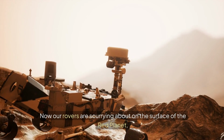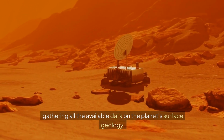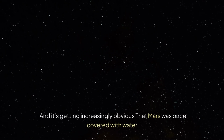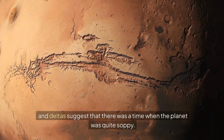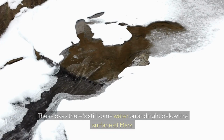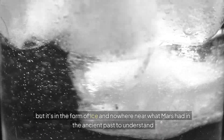Now our rovers are scurrying about on the surface of the red planet, gathering all the available data on the planet's surface geology. And it's getting increasingly obvious that Mars was once covered with water. Many factors from Martian terrains to ancient dry lake beds and deltas suggest that there was a time when the planet was quite soppy. These days, there's still some water on and right below the surface of Mars, but it's in the form of ice, and nowhere near what Mars had in the ancient past.